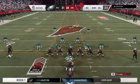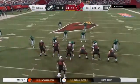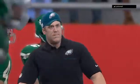We've seen it happen in the game of football. It doesn't matter whether you've watched high school, college, or the NFL. Some people get a little greedy, try to get that extra running play in, and it can backfire on them. So it's a win here for the Arizona Cardinals.